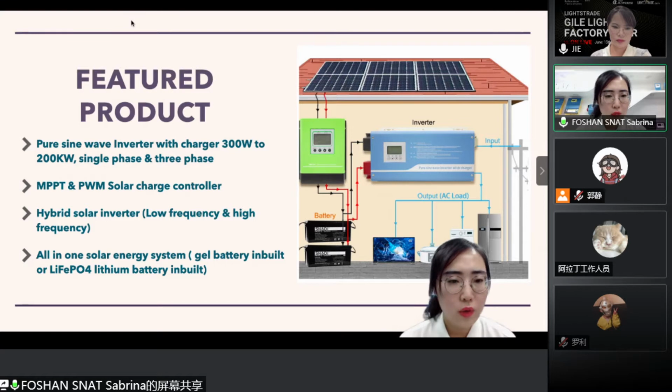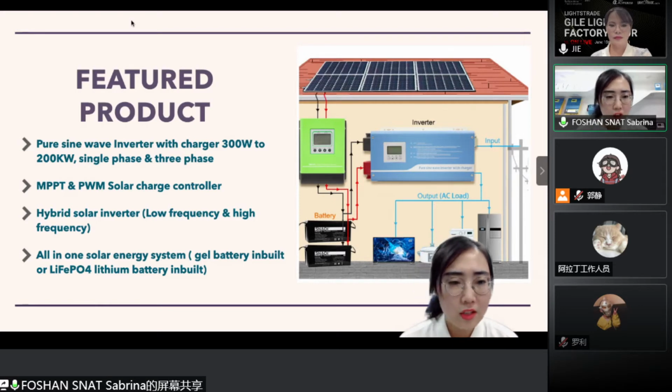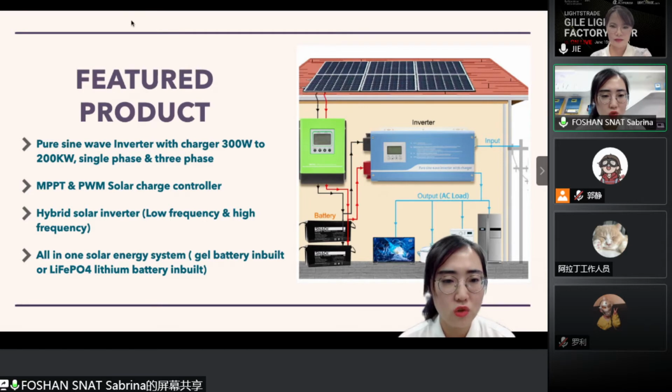And also, we do the solar charger. What is a solar charger? It gets the power from solar panels and charges the battery. For solar chargers, we have MPPT solar charge controllers and also PWM solar charge controllers. The MPPT solar charge controller is high efficiency, up to 97%, but the PWM solar charge controller is economical.